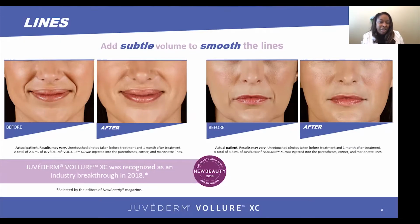And when I speak about that versatility, if we look at the second model to the right, we can see that her lines are not quite as defined as the previous model, but we still can correct those with that same product. So it's extremely versatile with the volume and the amount that you can use to achieve some really natural, beautiful results. As you can see from New Beauty Magazine, obviously a big popular product. It was the breakthrough product of 2018. And I really feel like it was a true breakthrough because it just allowed that extra portfolio piece to fill in that need. We just love this product line.